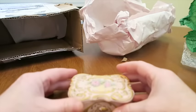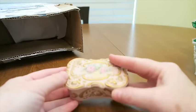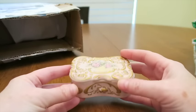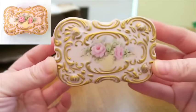They said that the item looked nothing like the picture. But this is just another example of, you know what, just refund and move on, because I don't know how else I could have photographed it to make it look like it is. There it is.